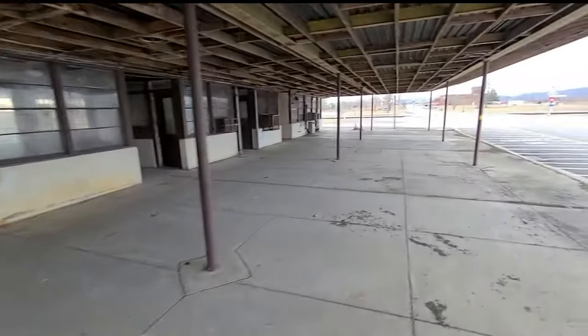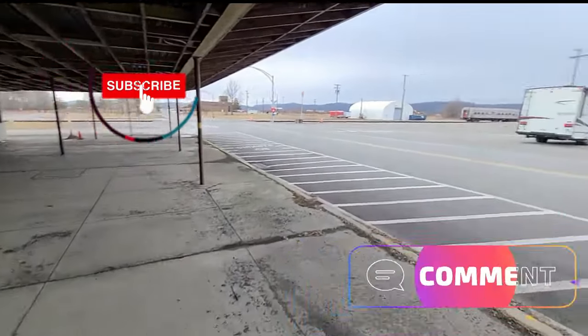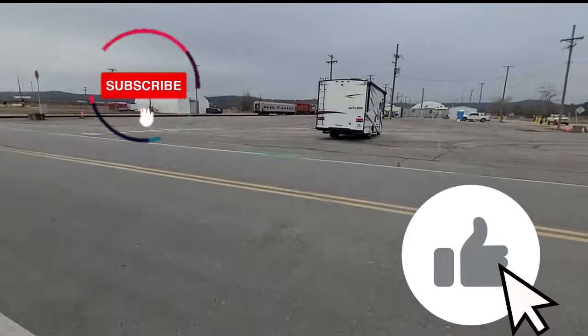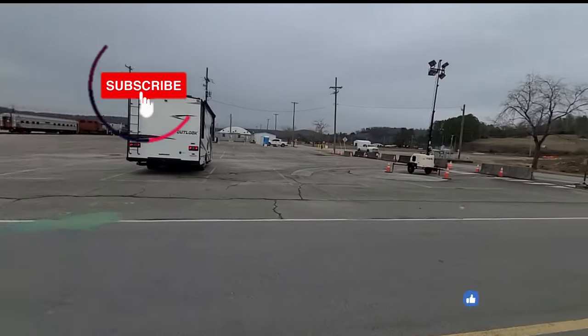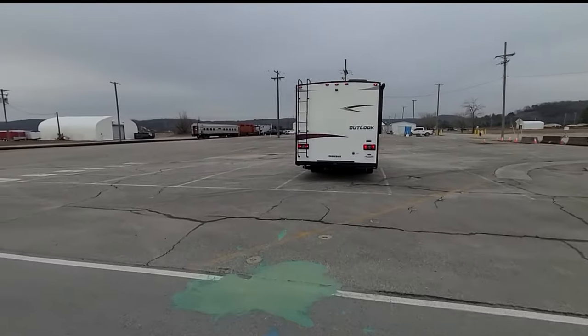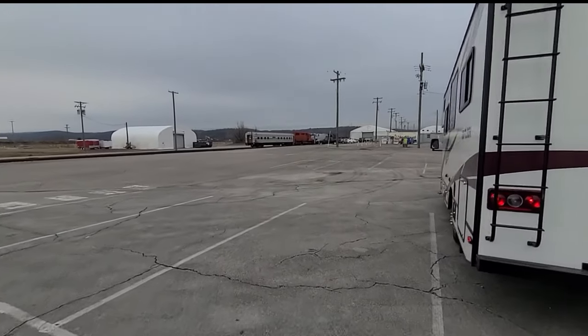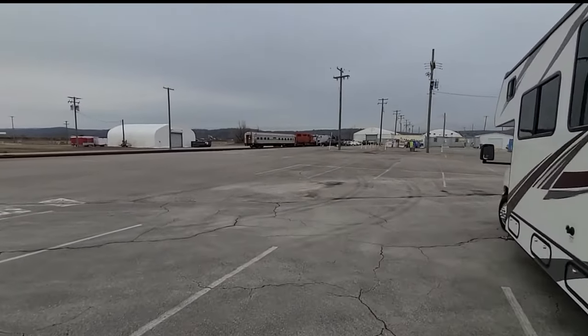But we're going to get going now, so Clark's right there in front of us. We're just going to jump back in Clark and get going. There were those cool trains I was trying to show you, so, all right.